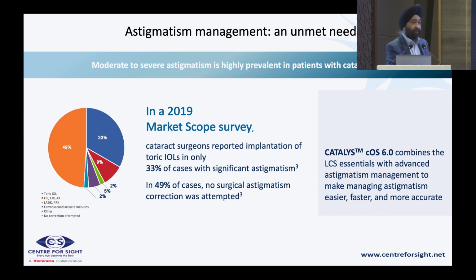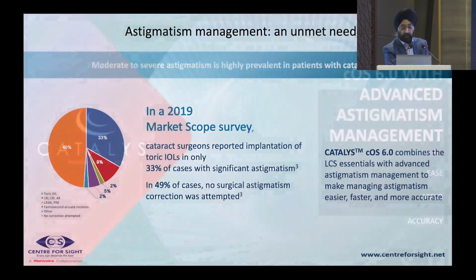So when you're looking at the femtosecond laser, the femtosecond people, obviously there is a slight contradiction in terms, because they are also manufacturers of IOLs at times and they want to sell more of toric IOLs. So they have not concentrated much on astigmatism correction in the LRIs. However, the Catalys system has moved. That's a system I use, so I'll be talking about it. They have moved on to the Catalys.